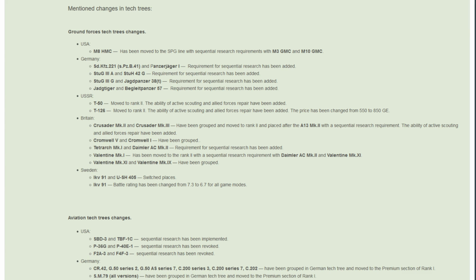So yeah, it's just one of those things. I think most of these changes are positive. I disagree with the IKV91 change. I think it's fine where it is. It has a lot of mechanics which make it really, really powerful.